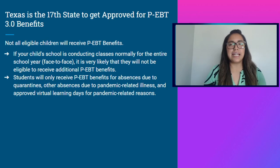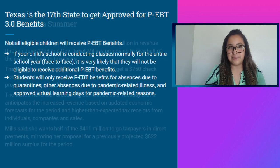And also remember guys, that not all students will receive those PEBT benefits. They have to be deemed eligible. So if your child's school is conducting classes normally for the entire school year, meaning they've been attending in person, face-to-face, then it is very likely that they will not be eligible to receive additional PEBT benefits. Students will only receive PEBT benefits for absences due to quarantines, other absences due to the pandemic-related illness, and approved virtual learning days for pandemic-related reasons.